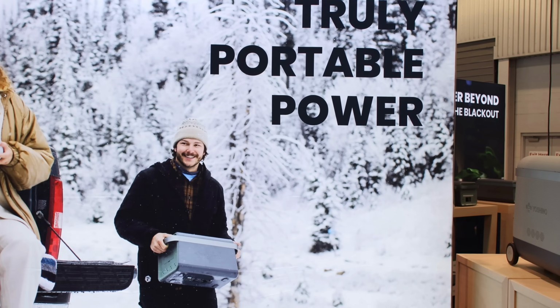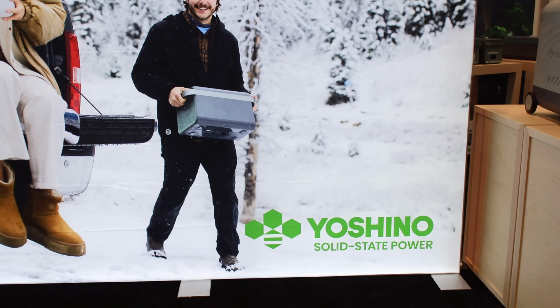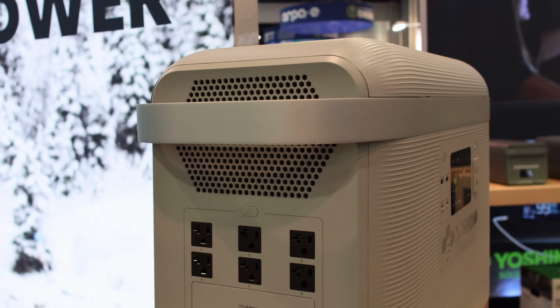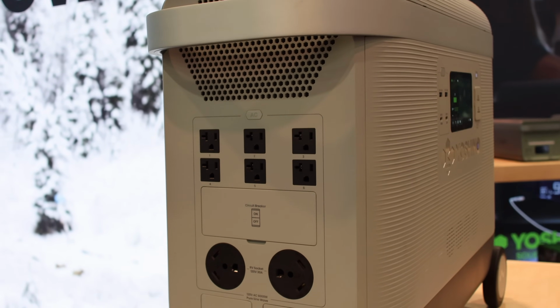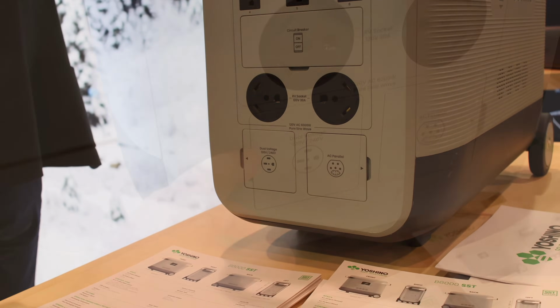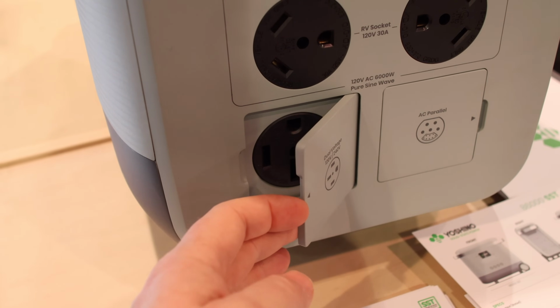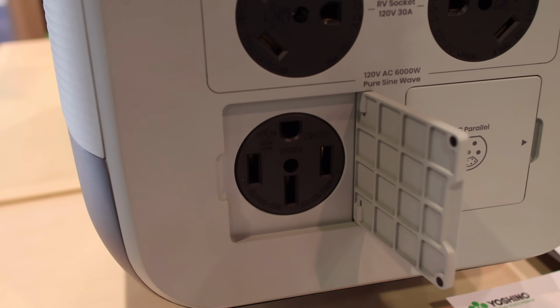But another thing I was excited to see was that Yoshino was back with a new item using solid state power, and this time I think they may have really hit a home run, as this new concept device, which is still not available yet but will be soon, is really going to be a game changer for some. This is going to have 120 and 240 volt out, but high solar input and a low solar input as well.